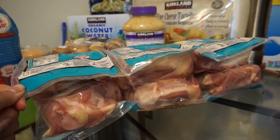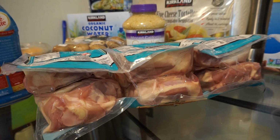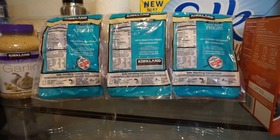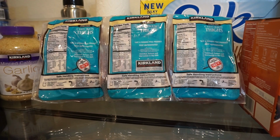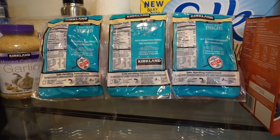That's an amazing deal. And you can stick them in the freezer and they'll still be good if you thaw them out. So what I do is I just season them up, throw them in the oven for like half an hour, and then I'll use 1 pack, so that'll be 4 thighs. That'll be good for like 2 or 3 days if I'm by myself. So I highly recommend those.